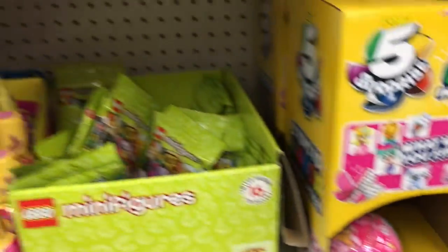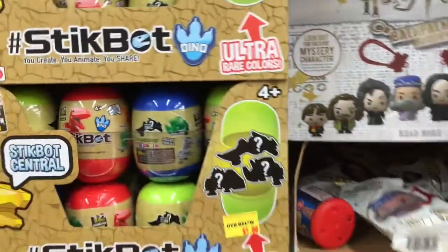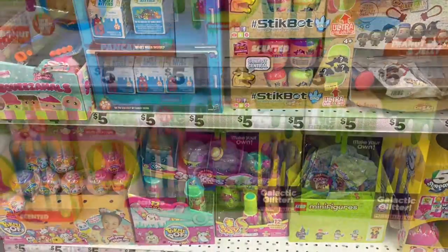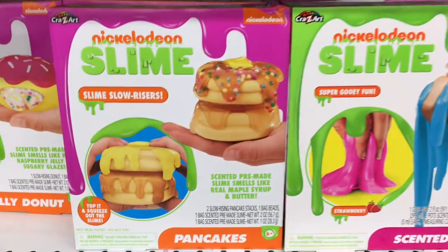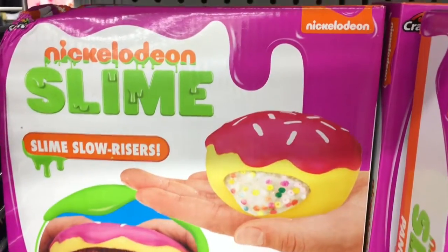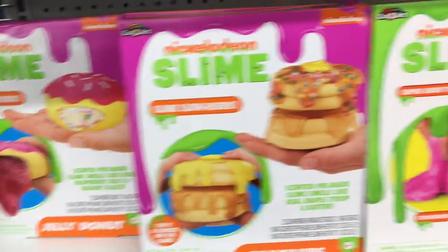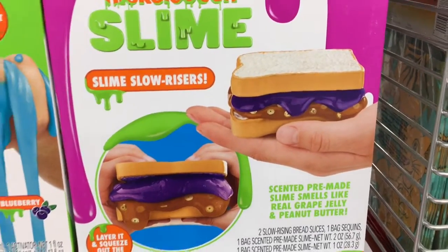Cool. I know they have a unicorn series. That's not it. Some other Harry Potter stuff. More Ryan's World. Just a cool variety. And then on the end cap here, they have some Nickelodeon slime kits. And how cool is this? You get like a squishy and some slime. It says it's a slow-rising squishy. You can make a magical pancake, a jelly donut. I'm kind of tempted, but I have so much slime and squishies and stuff. I like the PB&J. That's pretty fun.